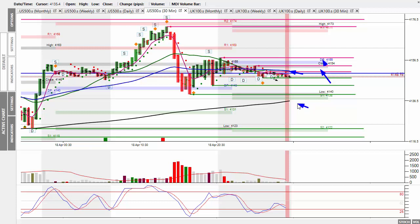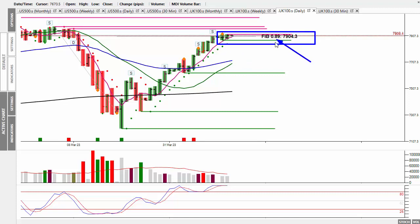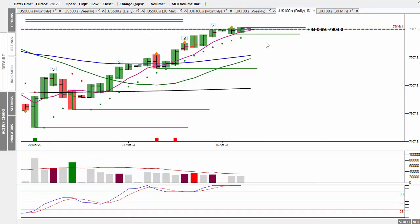So the only average that's to the long side is the 200, which ties in with the low and the S1 there. In the FTSE 100, stuck in a sideways range, 89 still holding there, despite the fact the market's come through there a couple of times. If I just widen this out, it's also trading through there at the moment, but not making any sort of significant move to the upside following this.